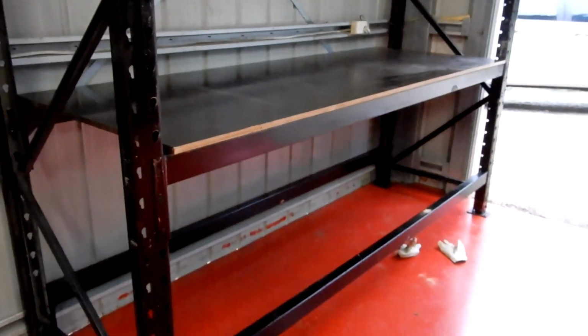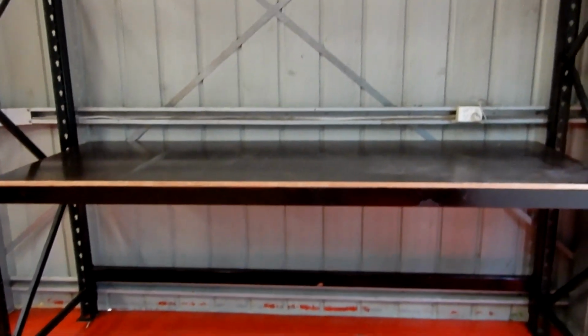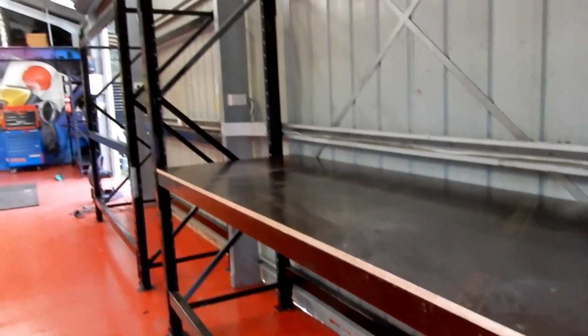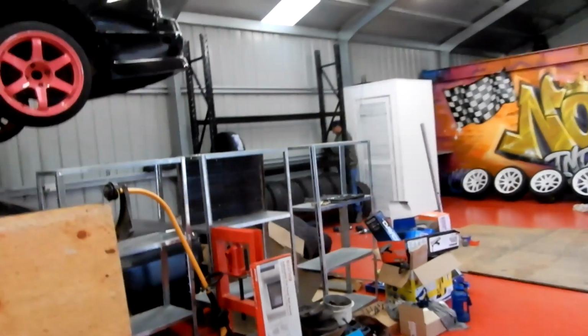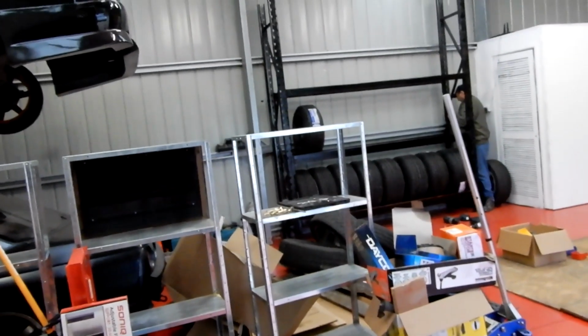Well, I'm so pumped for this. It's been so shit working on things without a bench, and this is just gonna be perfect. Just gonna paint that edge and seal the wood. Got a couple more to do. Tyre rack's just getting fixed to the wall, and then yeah, it's all happening.